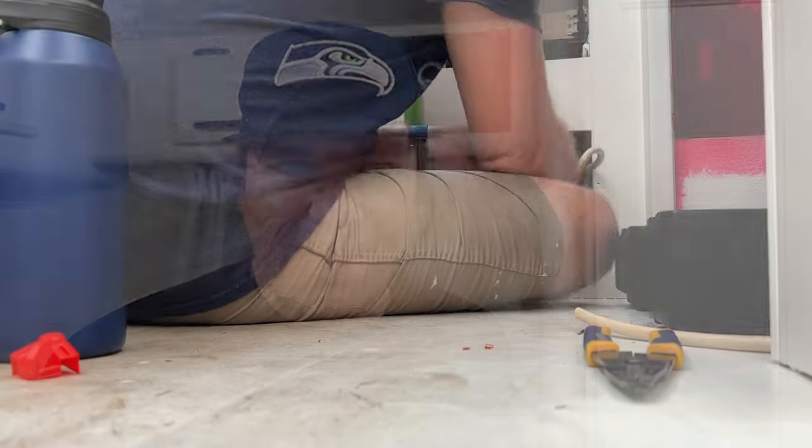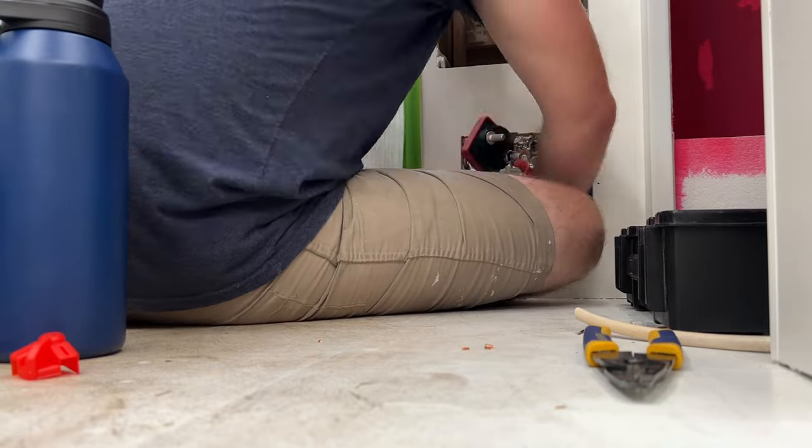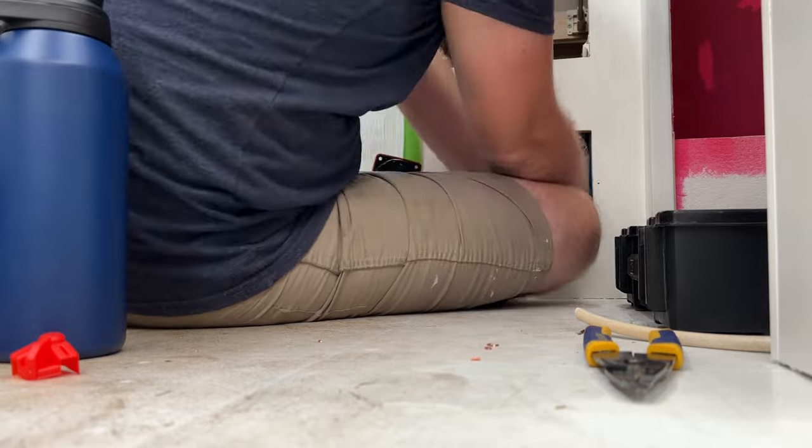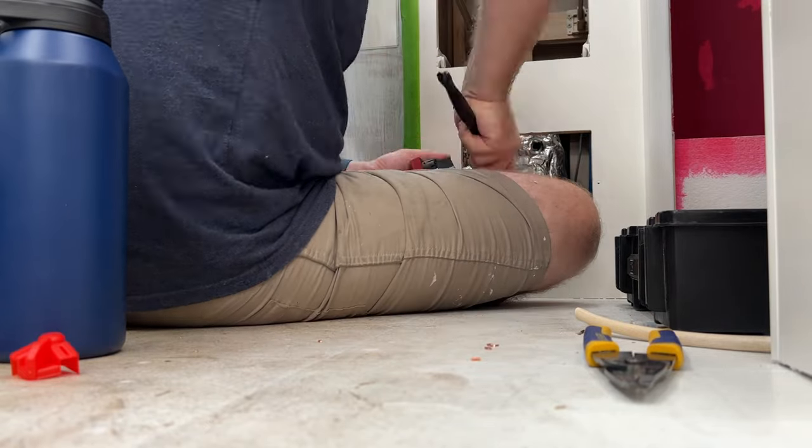So everything's installed, and before I show you the final Battleborn install, I wanted to come back to the area back here, because I finally figured everything out and installed everything and tested it, and it's all working. So I'm happy to share what I did. The problem I had was that the generator cables came back here, and they were big, thick cables for starting the generator, and I didn't really want to start them off of the Battleborns.